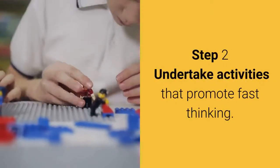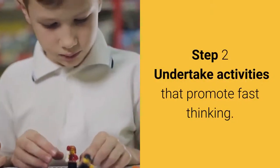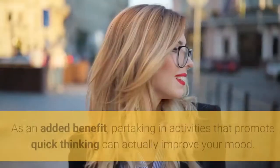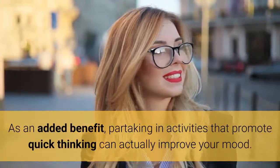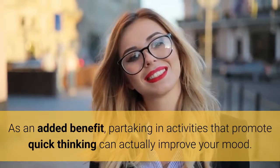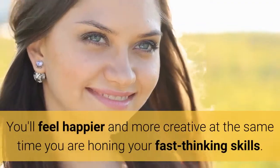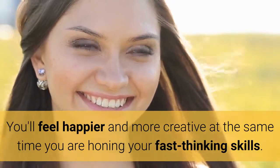Step 2. Undertake activities that promote fast thinking. Your brain is a muscle that responds to training. As an added benefit, partaking in activities that promote quick thinking can actually improve your mood. You'll feel happier and more creative at the same time you are honing your fast thinking skills.